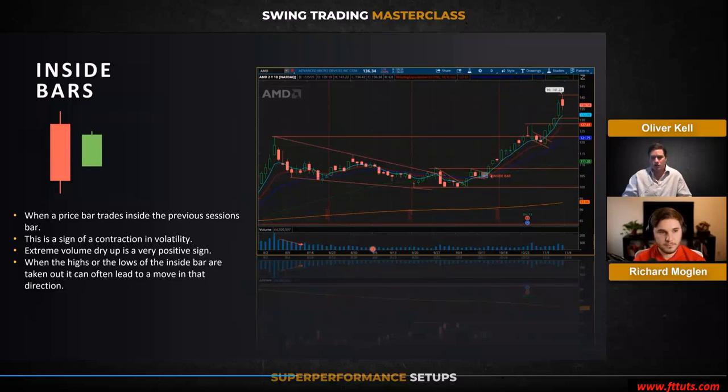Perfect. So inside bars, it's literally as it sounds. When the price bar trades inside the previous session's bars, this represents a contraction in volatility. Extreme volume dry up is a very positive sign, so the lighter the volume on the inside bar, the better. When the highs or the lows of that inside bar are taken out, it can often lead to a move. So we have a bar, then an inside bar. If the highs are taken out, get long. If the lows are taken out, get short. You don't necessarily want to get short in an uptrend per se, but basically it's an inside bar and we want to play it when we take it out.